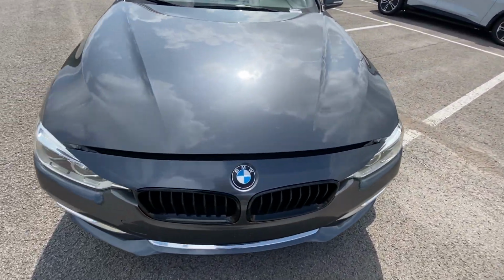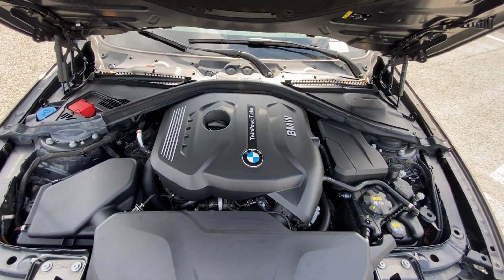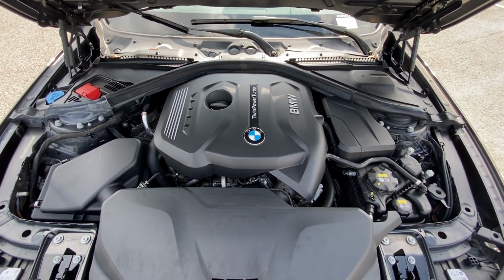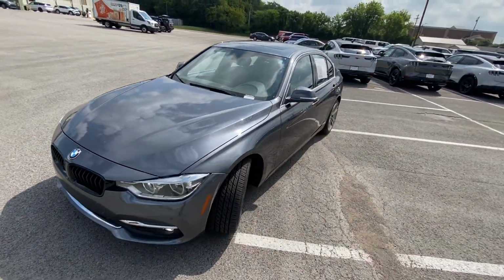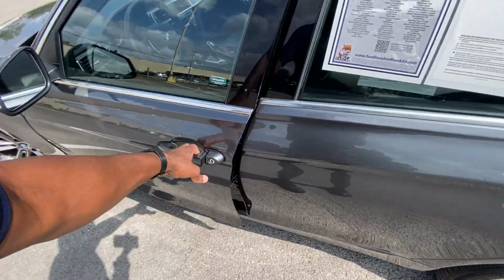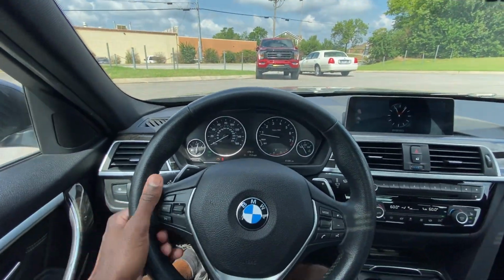Now coming back around to the front end, since we hit that latch twice, we can just pull up on the hood. And then we have the twin scroll turbo 4-cylinder there. It's mostly covered up. And I'm wondering what's up with this engine, because it does have the check engine light on now, and it's just giving a little shudder every so often. So that might be something computerized that's gone bad, I don't know.